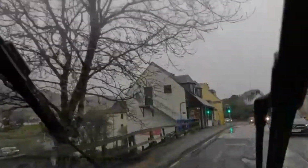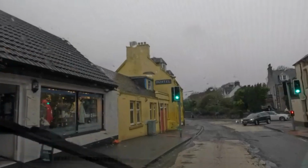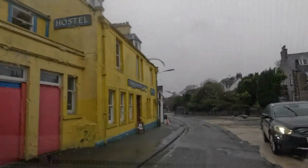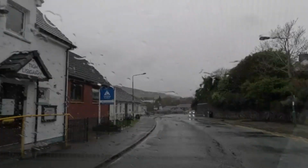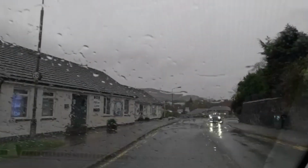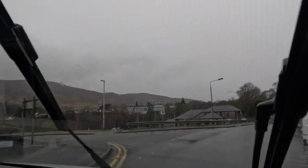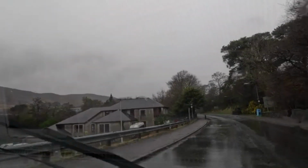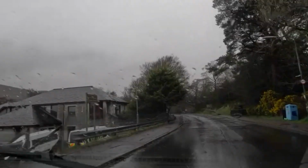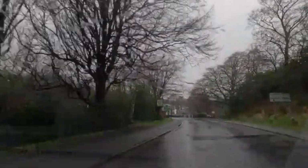Right guys, just leaving Portree now. I've been watered, I've been fed, and I've got a map of Skye now, even though I've just ripped it. So that was the main thing coming into Portree for, was to get a map. But I thought whilst I was here, I might as well have a breakfast, treat myself.